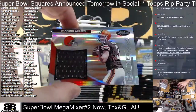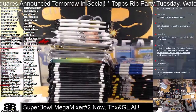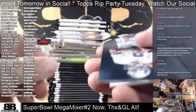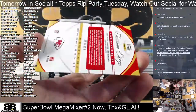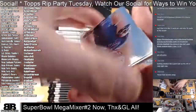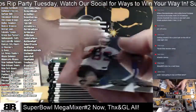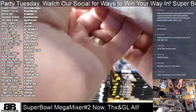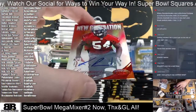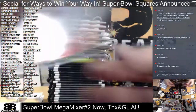Brandon Whedon, certified skills for the Cleveland Browns. Adam. Okoye to trip nines. Josh Freeman to 250. Freshman fabric, maybe? Auto. New generation, Lavonte David to the Buccaneers. 45 out of 250.